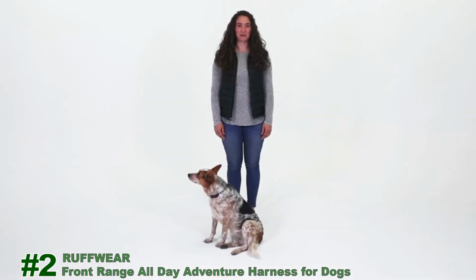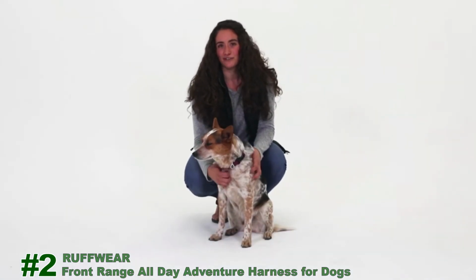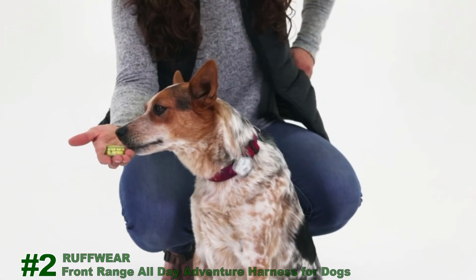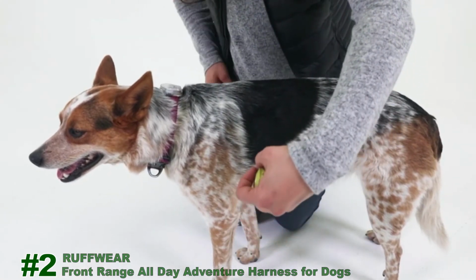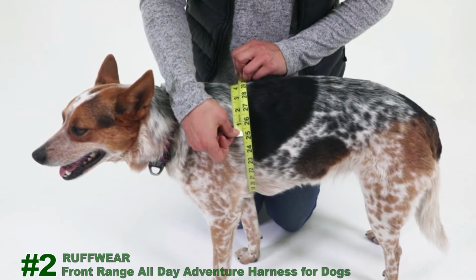Hi, I'm Kristen, part of the PEC support team at Roughwear, and this is Emma. We're going to share with you how to measure your dog's girth. To do this, you can use tailor's tape, or if you don't have tailor's tape, you can use a long string and measure it later. To measure, take your tape and wrap it around the widest part of the dog's rib cage, which is usually the chest area right behind the front legs.